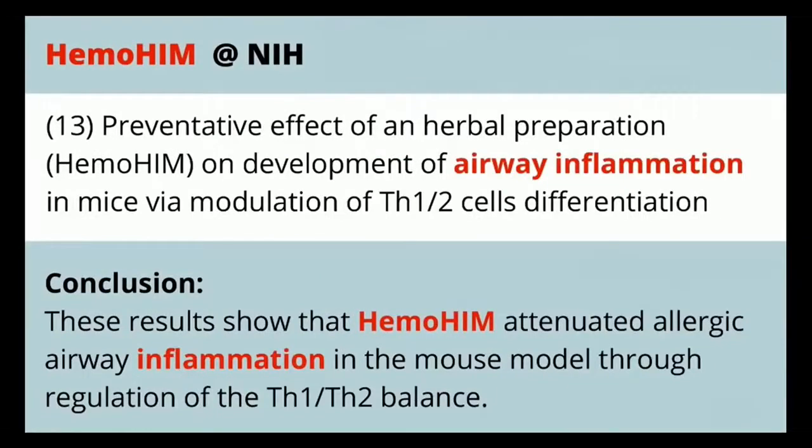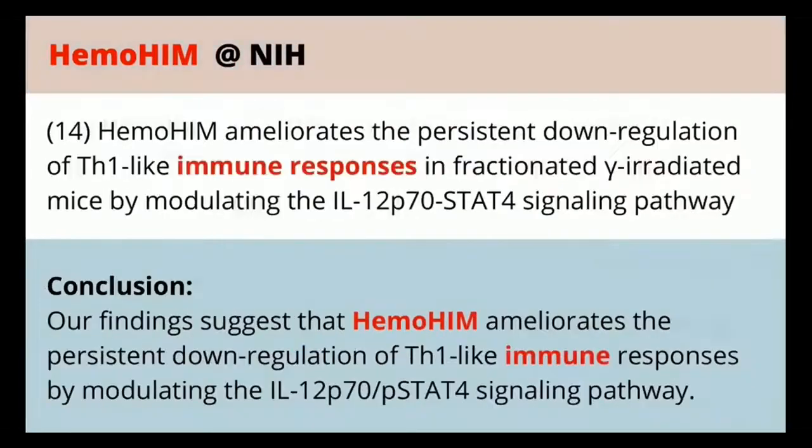Allergic airway inflammation is another one very prevalent with people who have allergies, asthma, especially asthma triggered by allergies. That's all going to cause inflammation within your airways and makes it difficult to breathe. This one here looks at the immune response and how it's going to be regulated better by the use of HemoHIM.